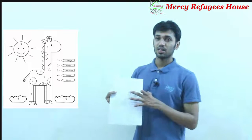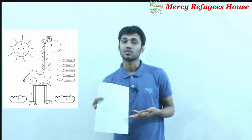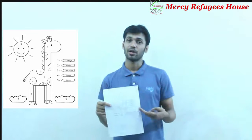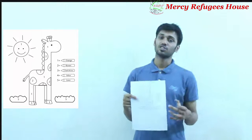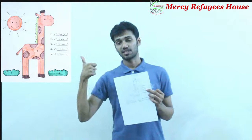Now, this last shape is talking about 5 different colors. The instruction remains the same. Wherever the students find the numbers, they should paint that area using the instructed color. I hope you all have understood how you're going to take this class. Now, this should be pretty much fun. After completion of this shape, it should look like this.